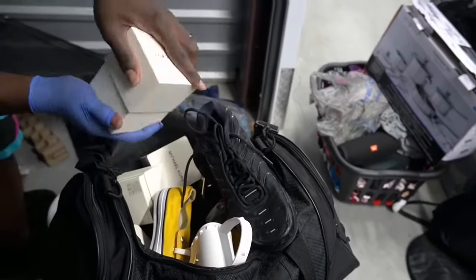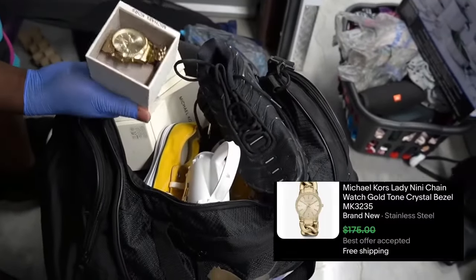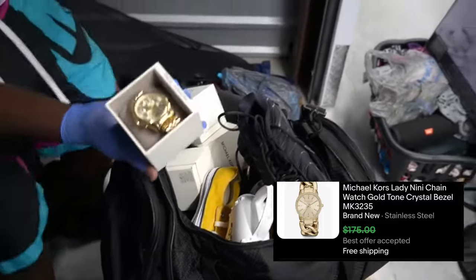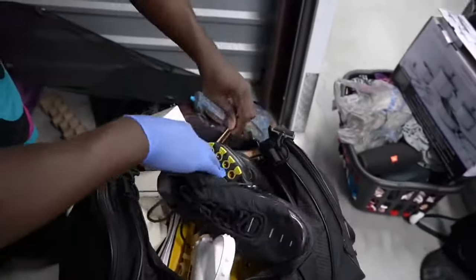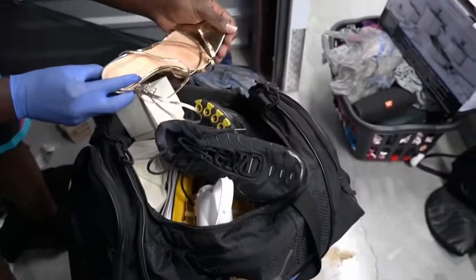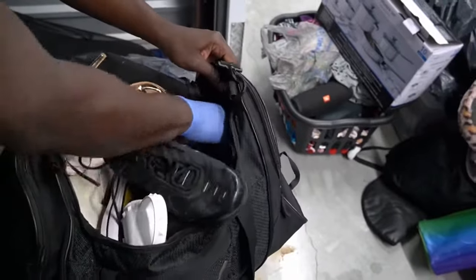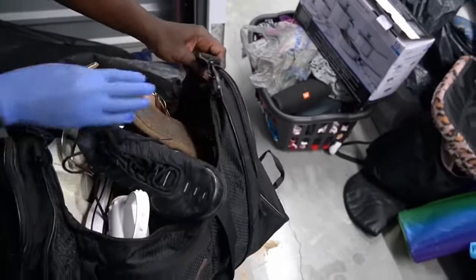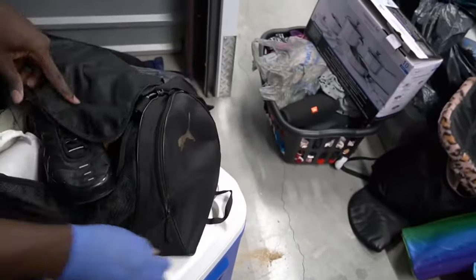Okay. All right. At this point, it's a lot of boxes, y'all. Hold on, this is kind of heavy. Ooh. Michael Kors watches used to be it back in the day. Somebody still might want one. I'm quite sure they still want them. Those are cute. It's crazy because it's sounding like some dishes and stuff. Maybe it's like pills. Shake it again. Check this out.